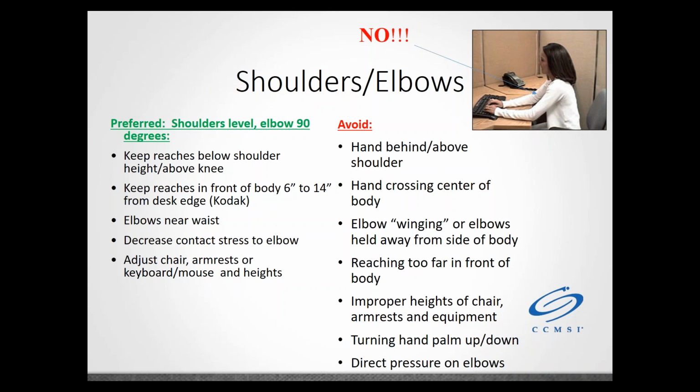We want to avoid the elbow winging, or I call it the chicken position. That's where the elbows are held away from the side of the body, either in front like the picture, or also to the side. We want to avoid reaching too far in front of the body. We want to take a look at our heights of our chair, our armrests and equipment, as I mentioned already, and also ensuring we don't have anything pressing directly on our elbows, like from the desk edge or from our armrests.